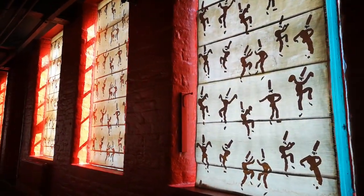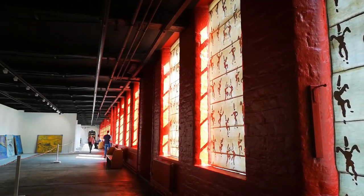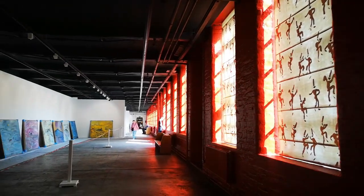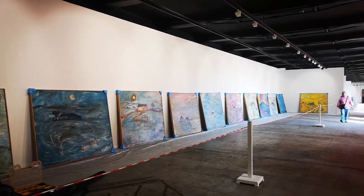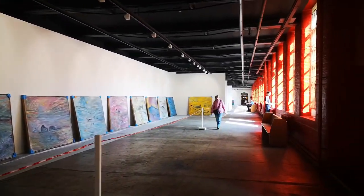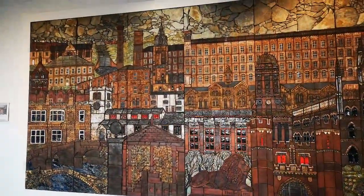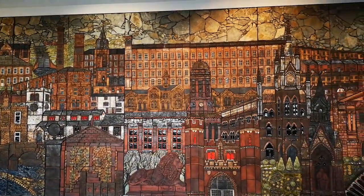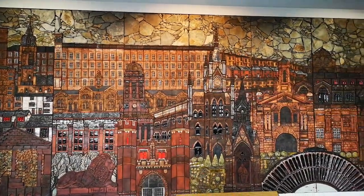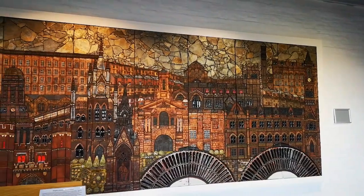As you go through there, there's this room with this beautiful light coming through the windows. And a very large exhibition is being set up. I couldn't see who the artist was, but this was just part of a huge body of work that was being put up for him or her. And in the middle, this fantastic ceramic panel that was made in terracotta, showing the salt mills and all the land around Saltaire. Really well done.